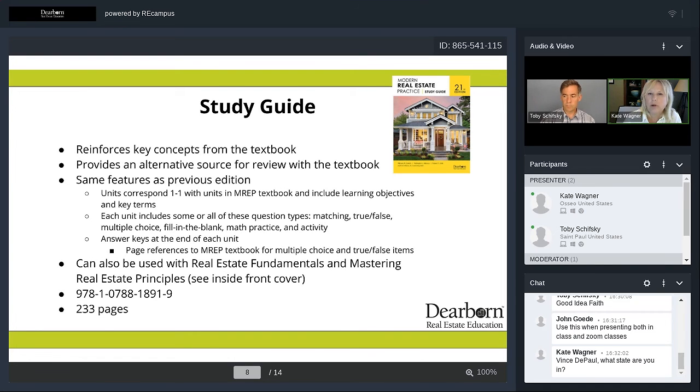We want to get the word out for you all to realize that this study guide reinforces key concepts. It's less than half the size of the actual textbook. It's used as an additional study source along with the textbook, and it really keys in on those concepts that the student really needs to know for their national licensing education.